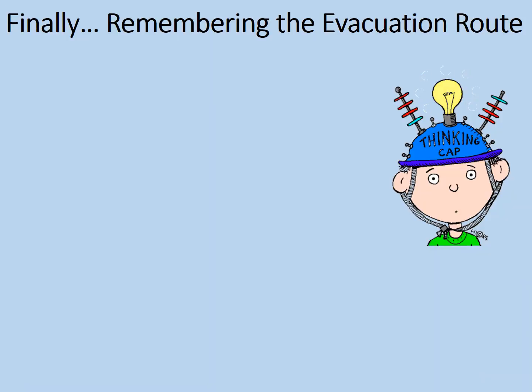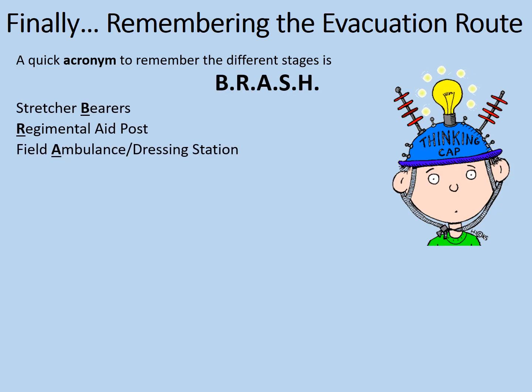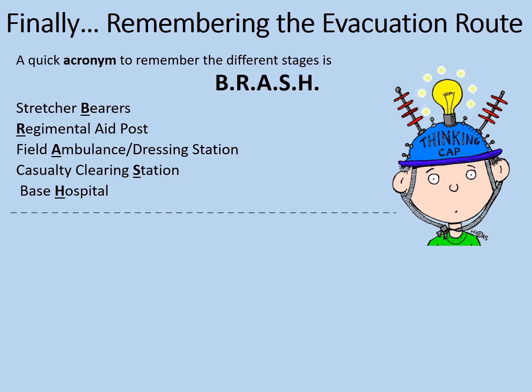Finally, remembering the evacuation route. A quick acronym to remember the different stages is BRASH. Stretcher bearers, Regimental Aid Post, Field Ambulance or Dressing Station, Casualty Clearing Station, Base Hospital. So you can use the initials BRASH to try and remember those different stages. It's not perfect, but it's not bad either.